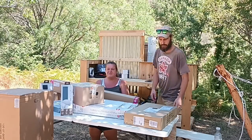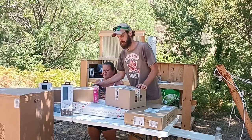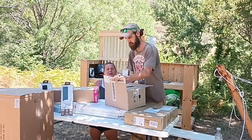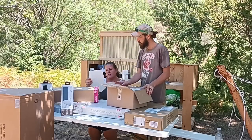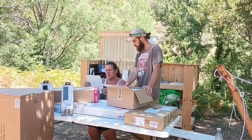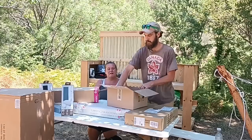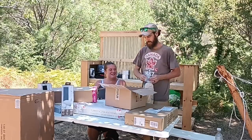Your turn to pick? My turn to pick. I'll take this one then. Oh, this is heavy. What is this? I don't know what this is. Is there a message in there? No, there's no message, so it's got to be something that we bought. It's got to be the chairs. It is the camping chairs.